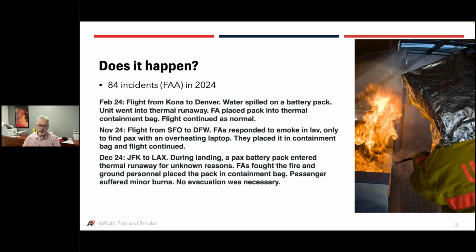And then the third one I grabbed was during a landing from JFK to LAX, and a battery pack entered thermal runaway. They don't know why, and I'll talk about some of those reasons in a minute. Flight attendants fought the fire, so this was a decent enough fire they had to fight. Then they got on the ground. This was during landing. Ground personnel then took it from there, threw it in a containment bag, and took it off the aircraft. One of the passengers did suffer some minor burns, but they didn't need to evacuate the aircraft. So that's the deal. These things do happen.